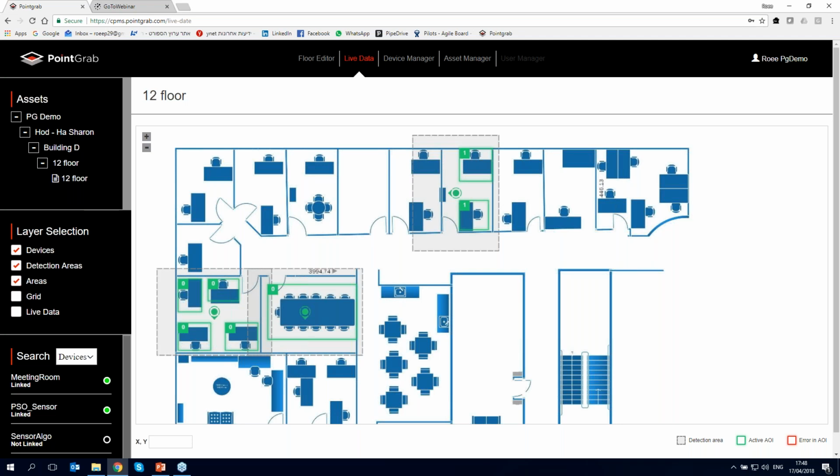Exactly. Yeah. Exactly. How are the sensors that monitor multiple locations calibrated? Is there an image that is displayed and areas are defined based on that image?